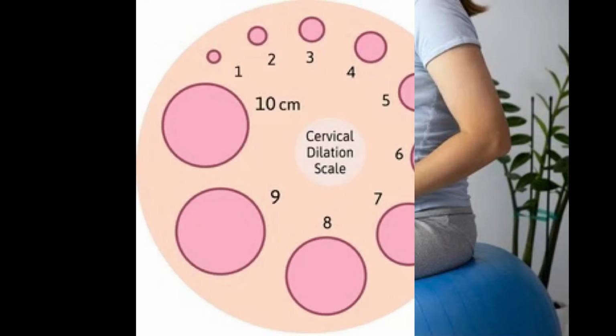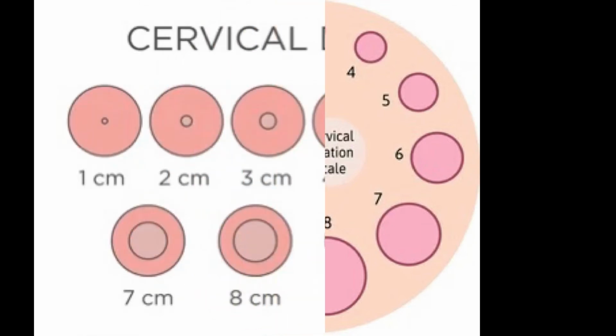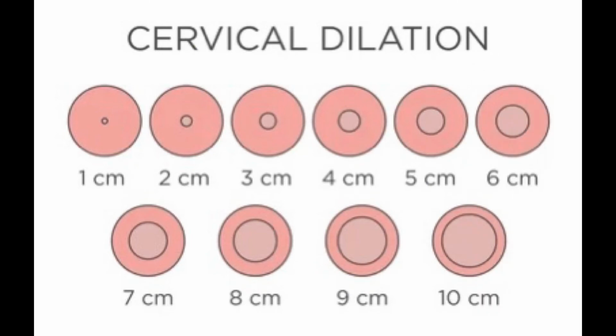Dilation is measured in centimeters. For most of the pregnancy, the cervix is closed. However, as labor approaches, the cervix opens as it begins to prepare for childbirth. Some people become 1 to 2 centimeters dilated before they start labor, while others start labor without being dilated at all.